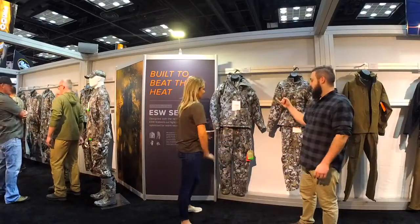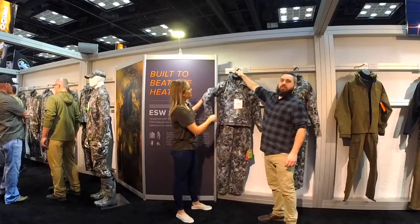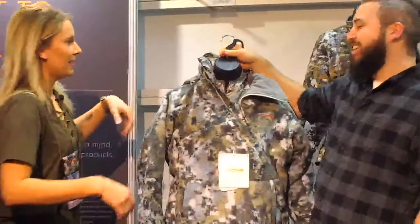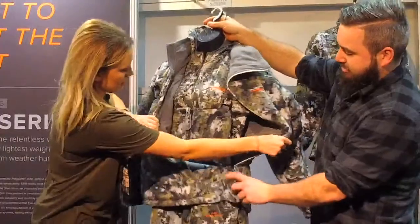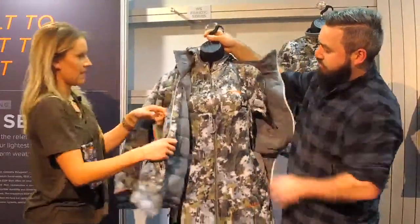So then we get into the super awesome stuff. This is the women's Fanatic. Yes. We'll hold it. These aren't that heavy. Yeah. There's no legs. So you're just super strong, maybe. They're half as heavy. So this is the women's Fanatic set, and it is a bib. So it is the women's Fanatic bib and then the women's Fanatic jacket.